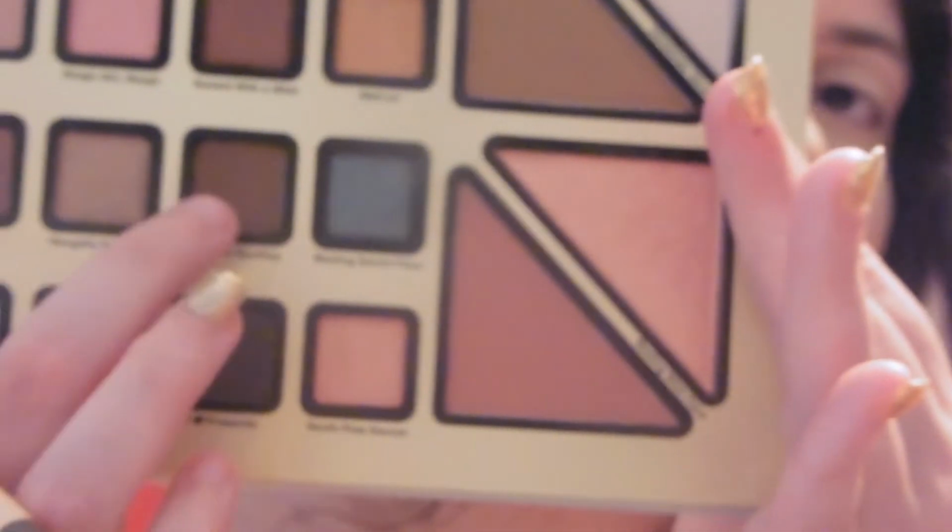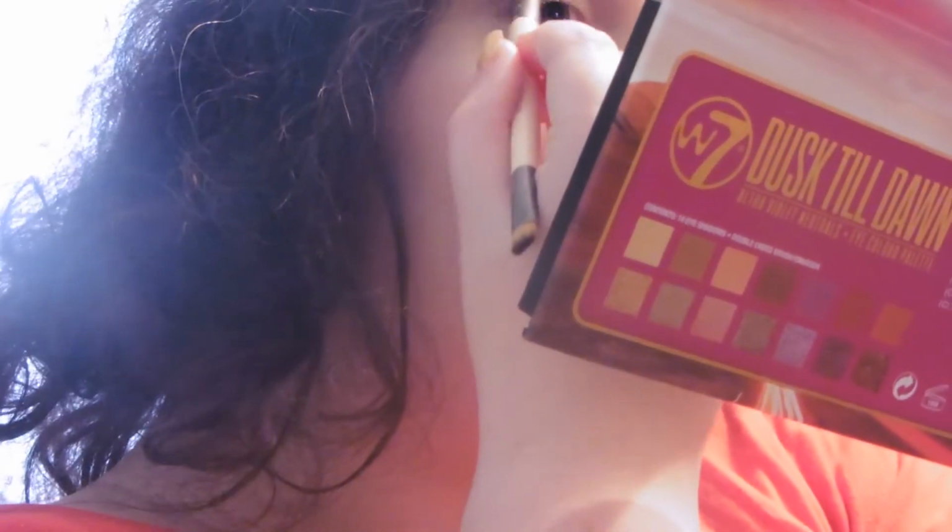There we go. So I just took that shade, and then I'm just gonna, in my inner corner, I'll just use the same brush. I'm gonna put this dark brown, which is called On the Rooftop, which is next to the metal. I'm just gonna pop that in my inner and outer corner. So what I like to do is pat it on first, and then I blend it in after. So I pat and then blend.